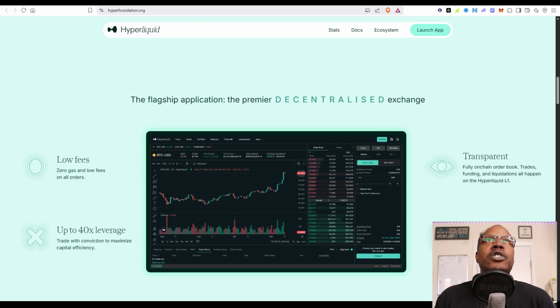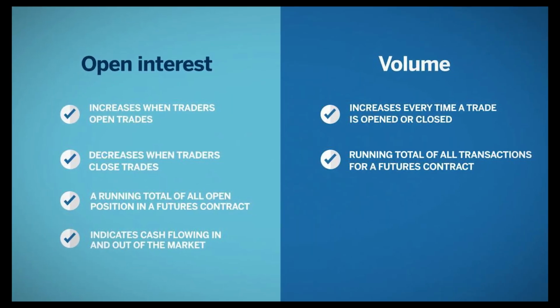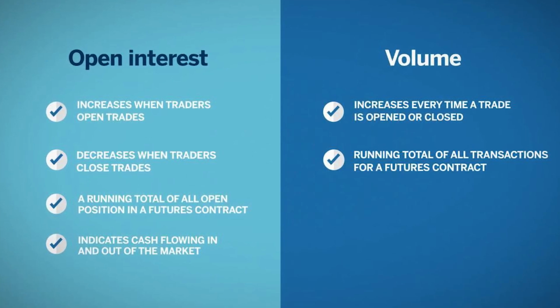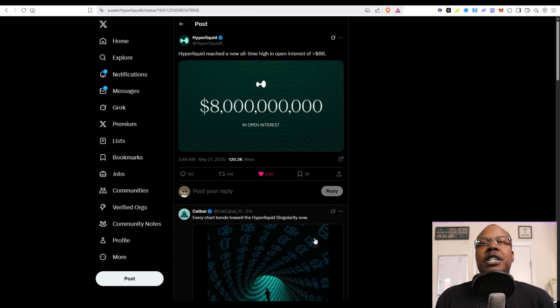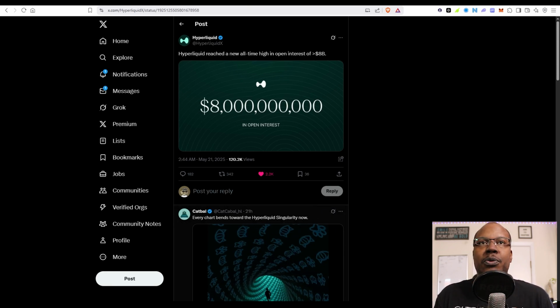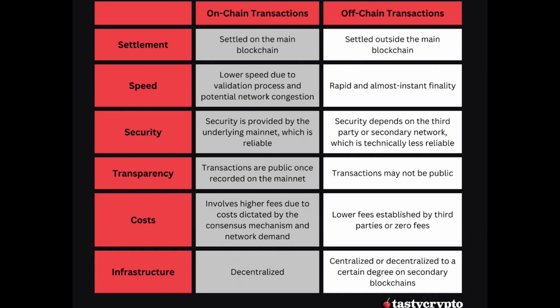And when you come to their Twitter, we can see right here they have $8 billion of open interest on Hyperliquid DEX right now, which is a crazy amount of liquidity and money just waiting to be traded on that exchange, which just shows use. It shows value in this project. And this is just one flagship application that they introduced to show how bullish it is and how good it is to have on-chain order books, which everybody needs, everything to be on chain.